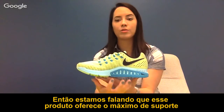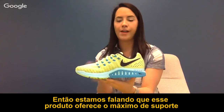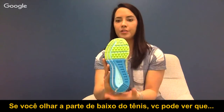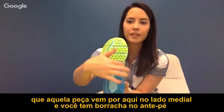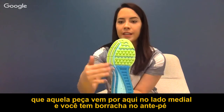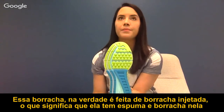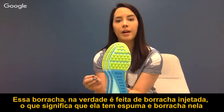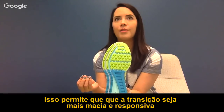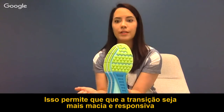So this outsole and tooling is really all about maximal support. As you look at the bottom of the shoe, you can see that post comes here on the medial side, and then you have rubber in the forefoot. This rubber is actually a blown rubber, which means it has foam and rubber compounds in it. So it allows for a cushioned, more responsive transition.